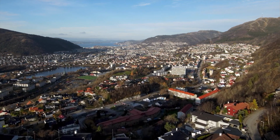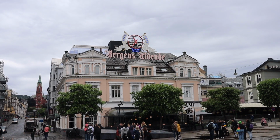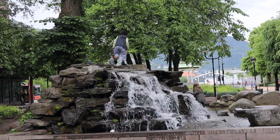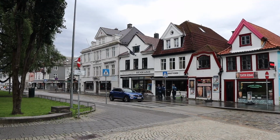Summer, some friends and I went to Bergen, Norway for the very first time. We spent our week there exploring the city and the surrounding nature. We made some great memories on this trip, and I'd like to share them with you any way I can.